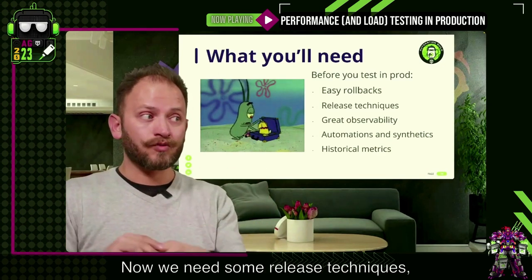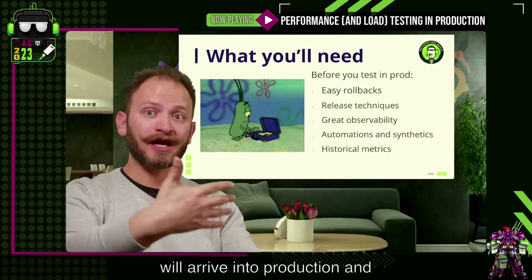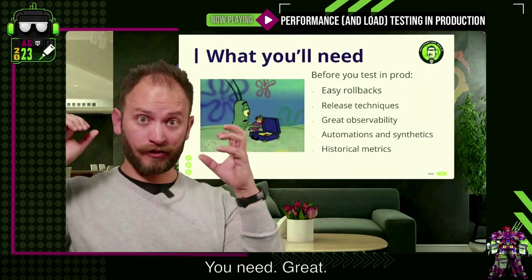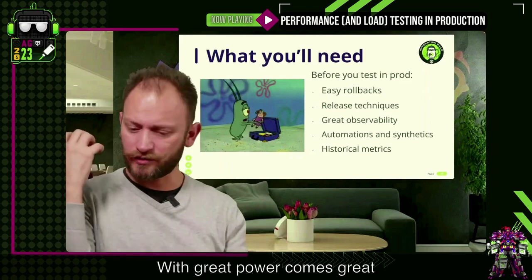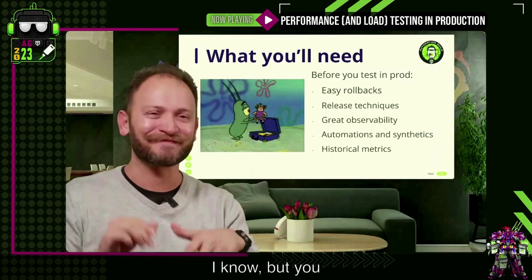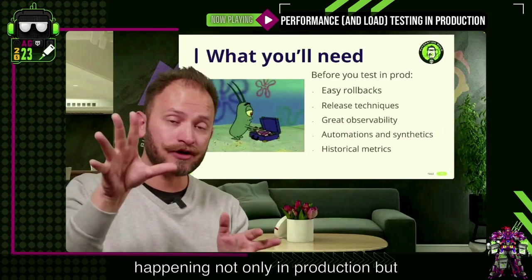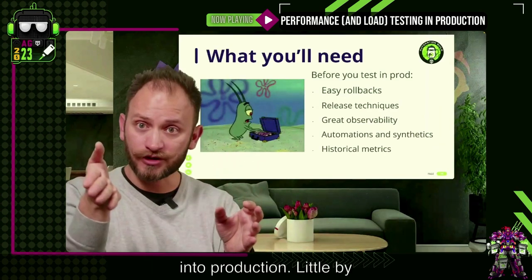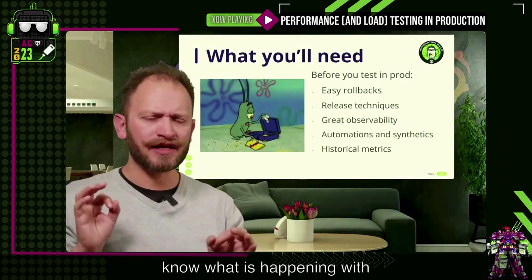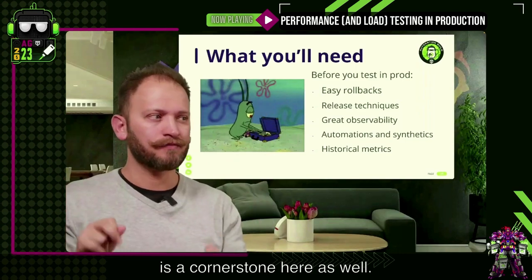Roll back. Now, we need some release techniques, some ways in which your code will arrive into production and you'll be able to test. We'll see in a moment some of those techniques. You need, this is a great power. With great power comes great observability. You need observability. Doesn't work that well, the phrase, I know. But you need to be able to observe what is happening, not only in production, but on your environments as they move into production. Little by little, but always, always know what is happening with production. Observability is key. It's a cornerstone here as well.